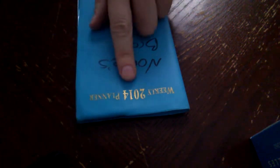I realize it's been a while since I've done a how-to-adult video, so I'm going to do checking. Now this is an old planner, as you can see. It's from 2014, so we will know that these are not current numbers.